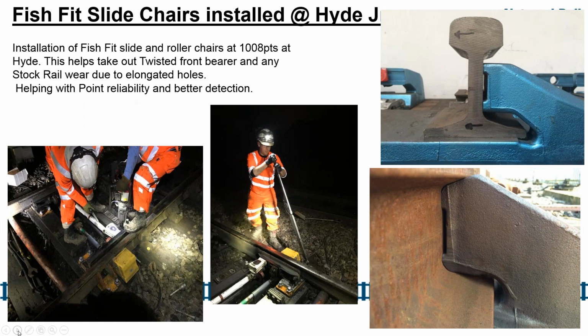That was useful. This was point failure prevention we did. So we've had a couple of point failures, and this was due to the slide chairs. And the jaw blocks where the slide chairs are, there were elongated holes in the stock rail. So the timbers and everything weren't voided in that way, but the actual slide chair and the stock rail had elongated holes where the bolts go. And the stock rail was moving up and down, so we were losing detection at the front end of the switch in the yellow box.